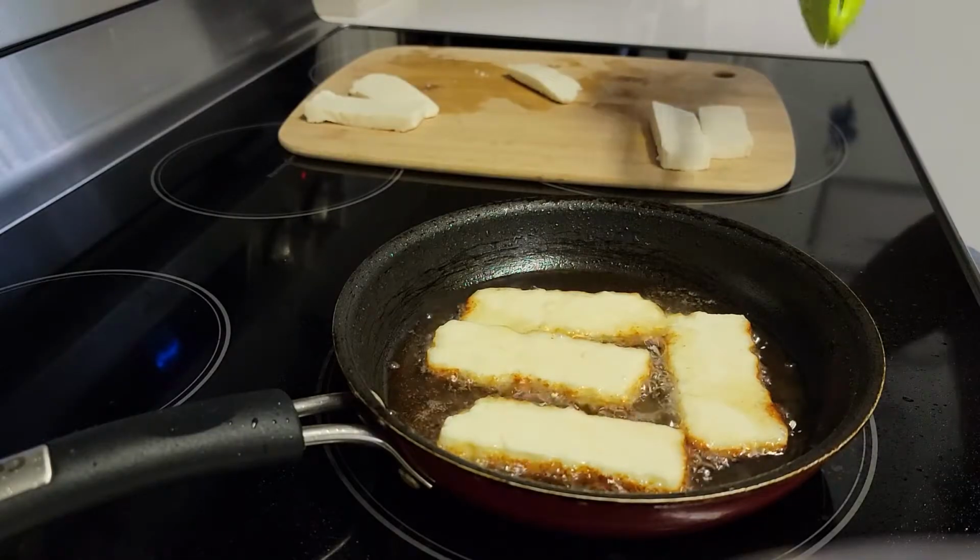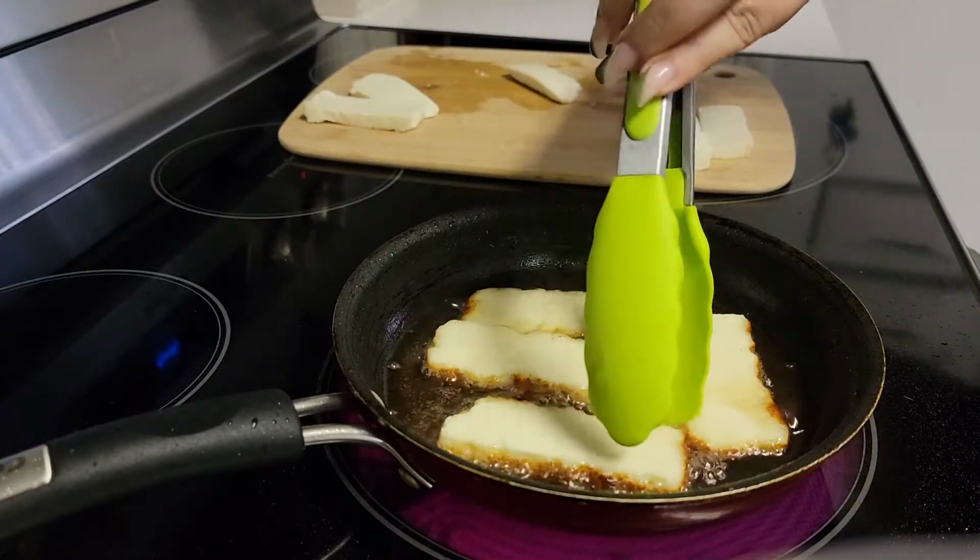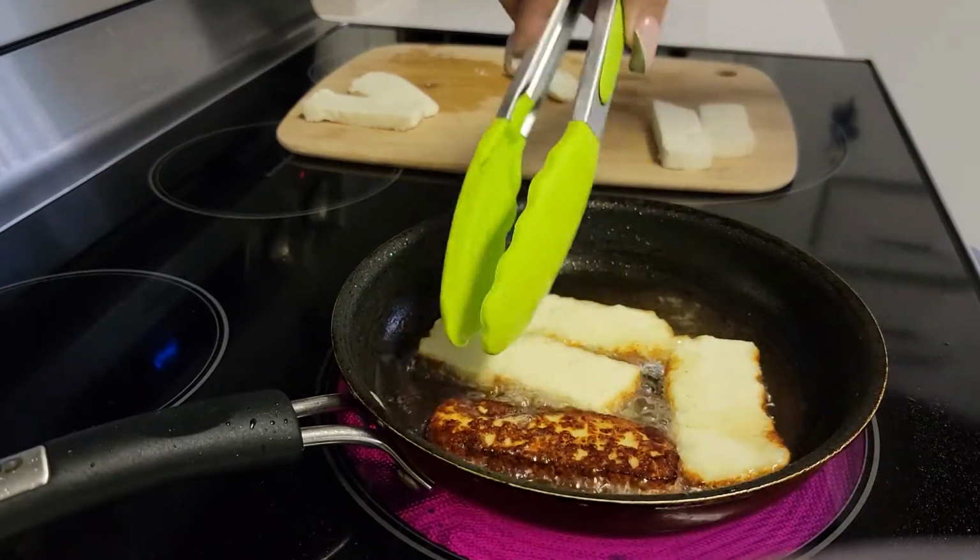So to make sure that it's the perfect texture, you're going to fry your cheese on medium heat for no more than 2 to 3 minutes on each side. You'll know the cheese is ready to be flipped when the edges are just slightly golden brown. Perfect.